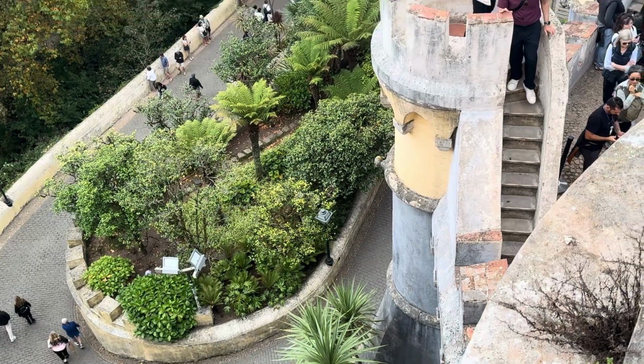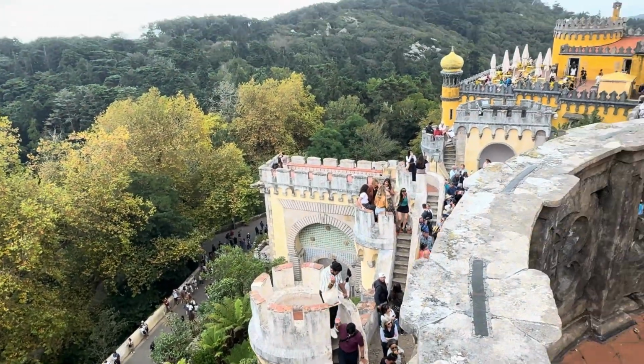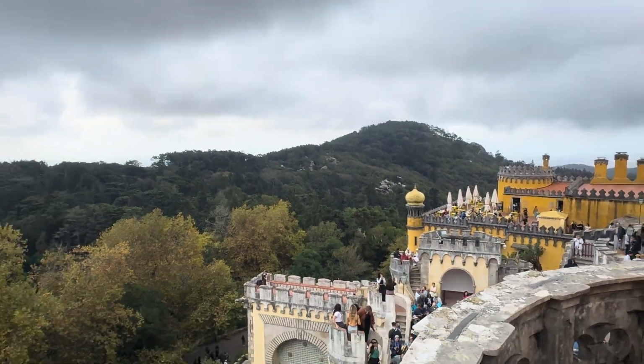So this is the must visit place where you have to come to Sintra via bus and visit this place.